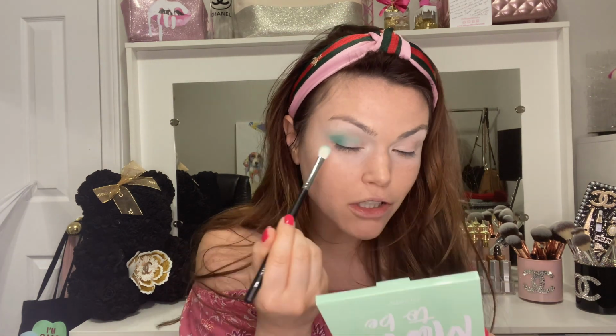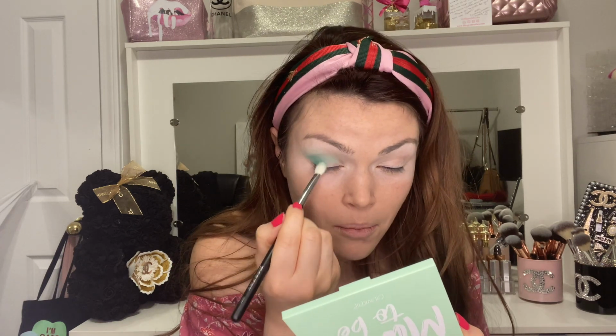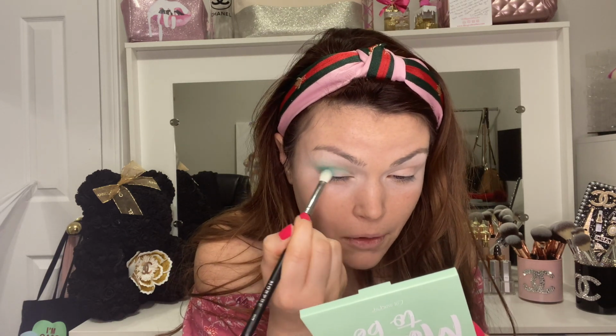The pigment on these shadows is honestly insane. For $12, I'm so shocked that they charge such great prices for what you're getting. All right, and then I'm gonna go back in with the brush we used earlier and just kind of blend in everything with the colors that we have already used.